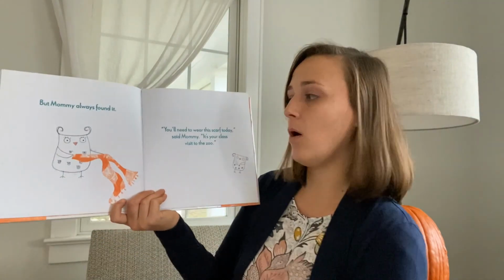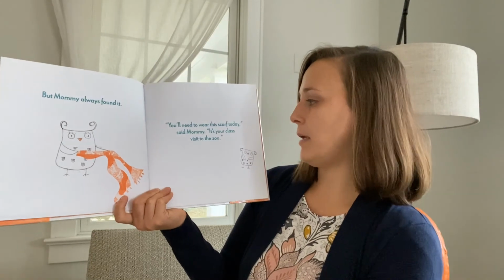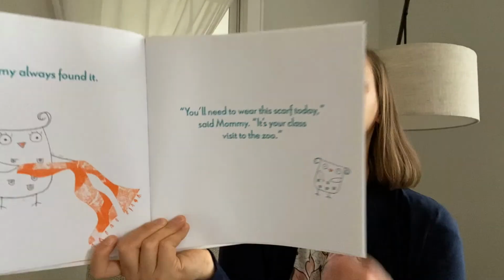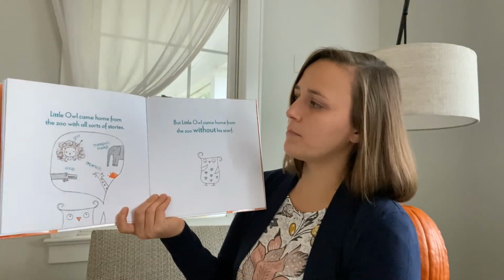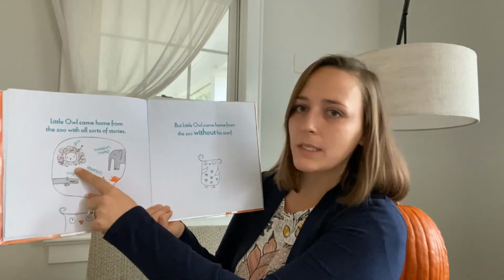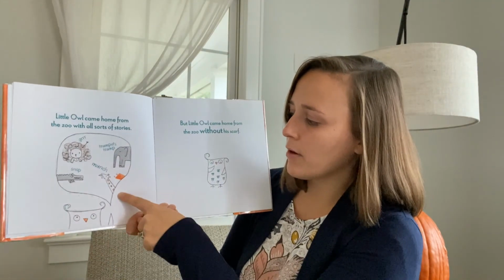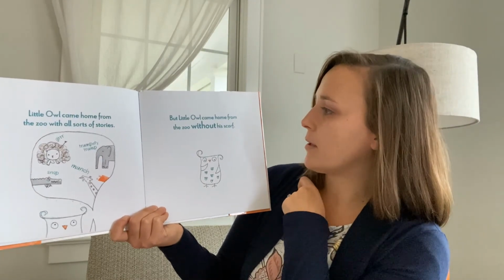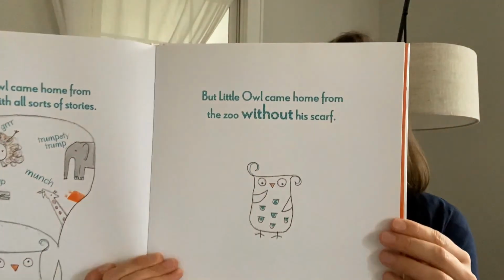But Mommy always found it. "You'll need to wear this scarf today," said Mommy. "It's your class visit to the zoo." Little Owl came home from the zoo with all sorts of stories. I think he saw, what do we think? A lion, an elephant, maybe an alligator, and a giraffe. But Little Owl also came home from the zoo without his scarf.